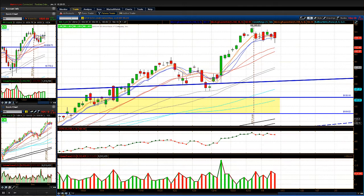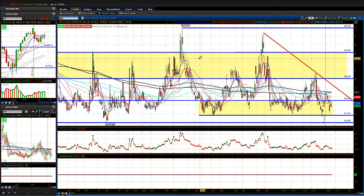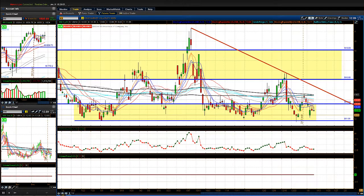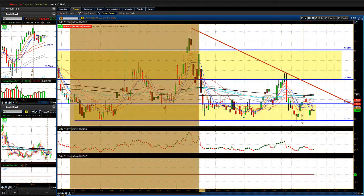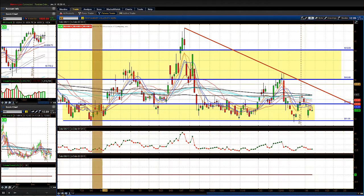So let's go and take a look at the volatility index. We can look at the VIX for that. I'm not going to look at the currencies today. I'm not going to look at the commodity space today because the same thing continues. Gold and silver is doing nothing. Crude oil continues to sell off, but it did get a nice little bounce off the lows today.